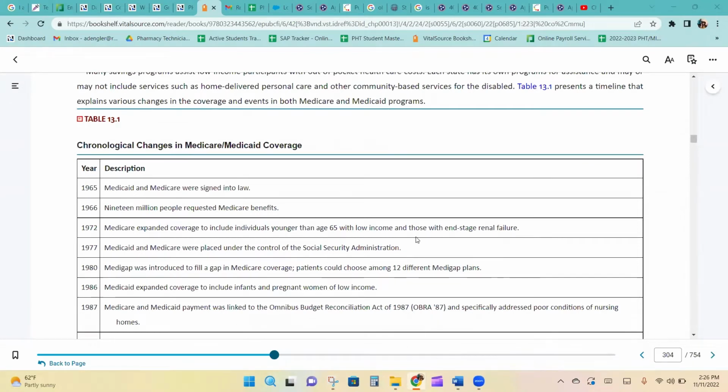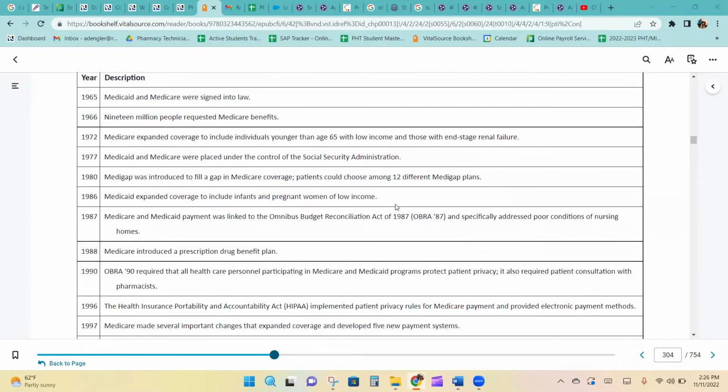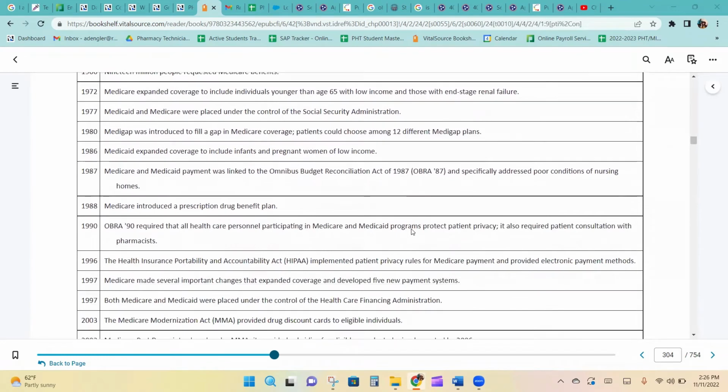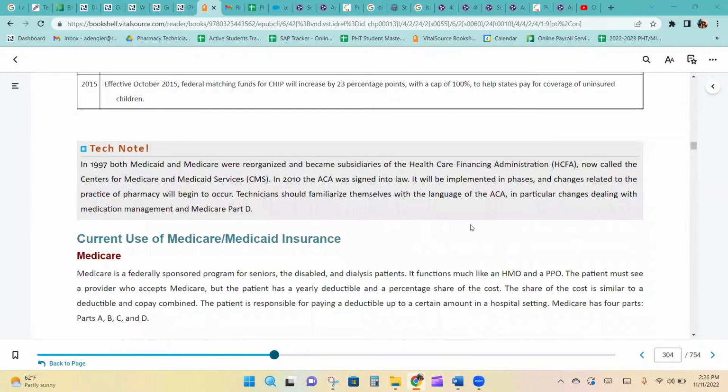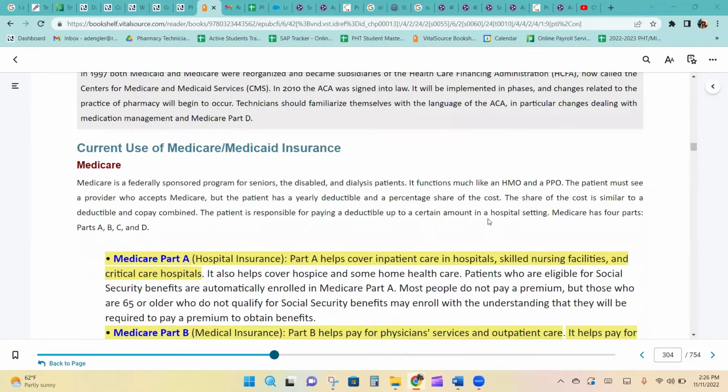So Table 13.1 shows the chronological changes in Medicaid and Medicare coverage. It's kind of interesting. You can read through these and the different laws. I'm not going to go over all of them individually here.